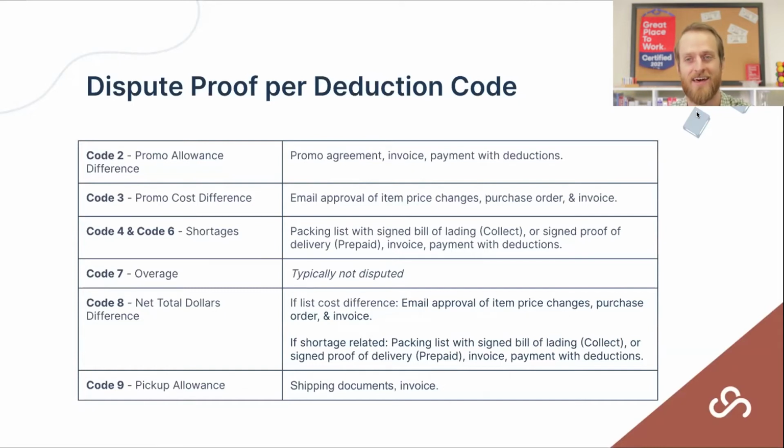Whereas inverse of that, if you submit a public question, then they actually get a notification that you have submitted something on that particular deduction or dispute. And at that point, it's kind of expected that they will answer that question at some point. They may not be super timely, but it at least sort of puts it on their task list. And generally, we see those questions answered eventually.